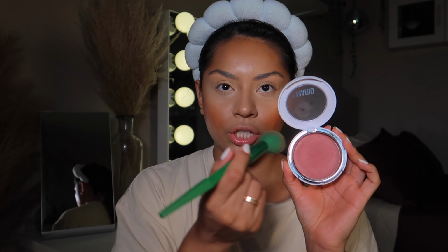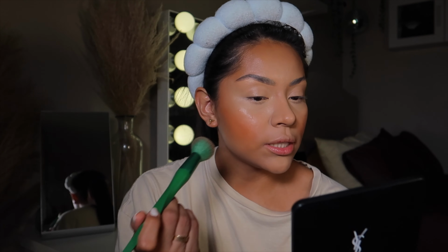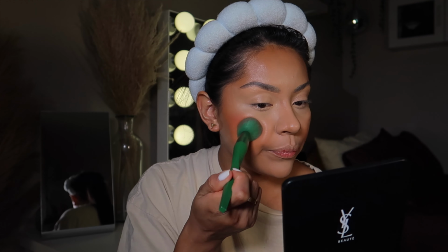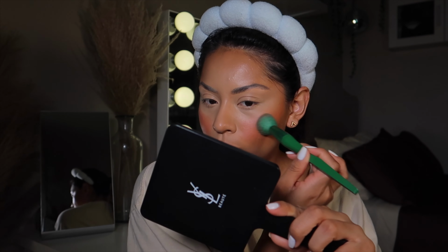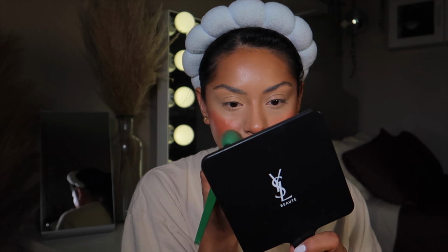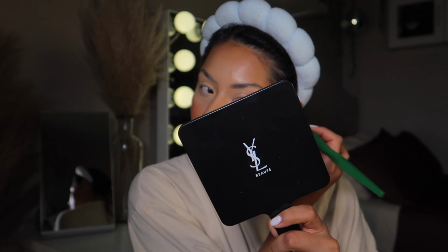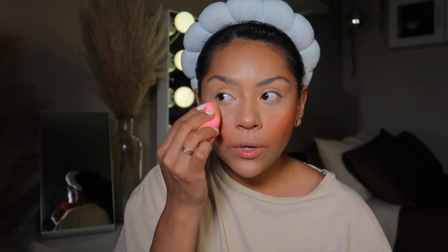I'm gonna take this shade here. I'm gonna take Rose Crush from the Mario, and you're probably thinking like, Sarahy, is it going to mess up my blush underneath? And no, it won't, as long as you do what I just did right now with the palette. And I'm only gonna apply this here on the apples of my cheeks, like that. I'm gonna go back again with my sponge and just blend out any harsh lines we have.